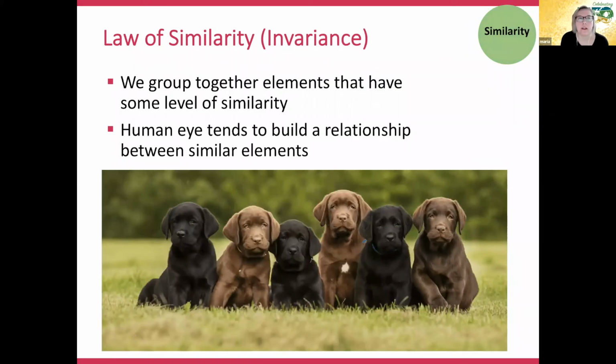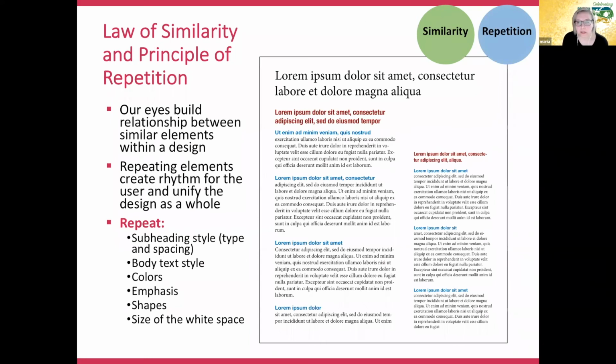So next up is the law of similarity, or invariance. We tend to group elements that have some level of similarity and build relationships between elements that have similarity. For example, in here we see a bunch of puppies, but as we keep looking at the image, we see that some of them are lighter, some of them are darker. So we created a pattern, lighter, darker. Taking advantage of this law in visual communication, we can create repeating elements to structure the information and clue the user in on what belongs together.